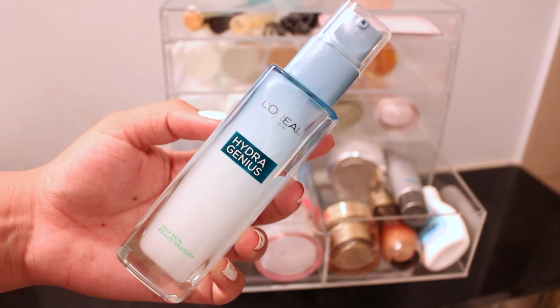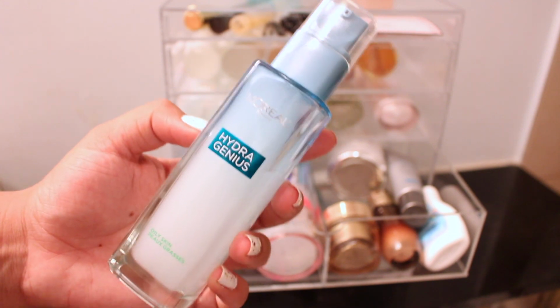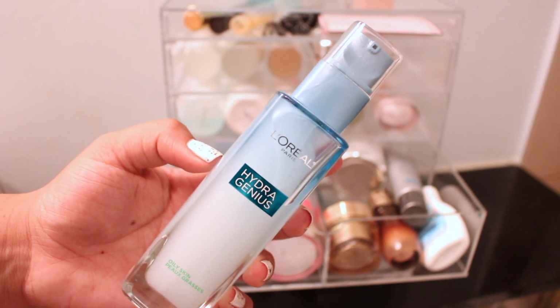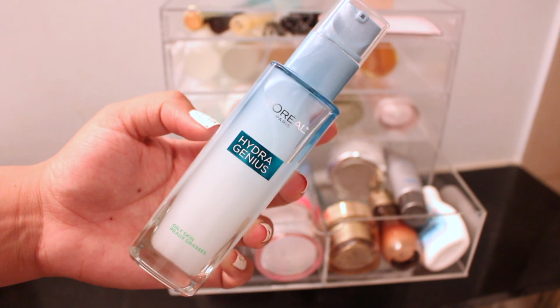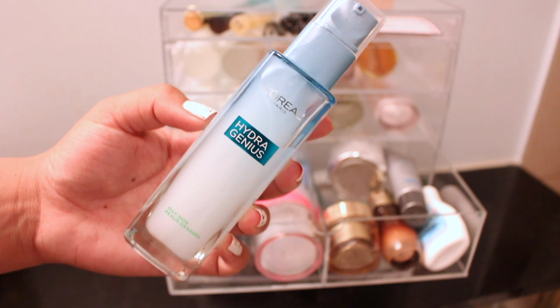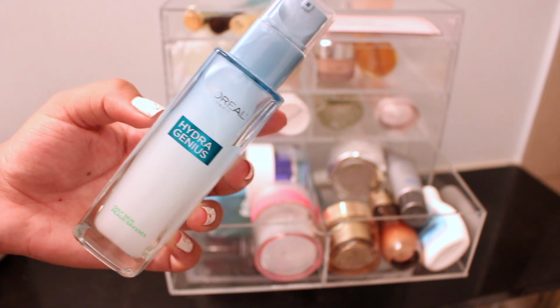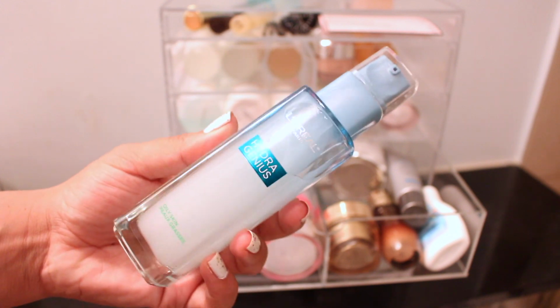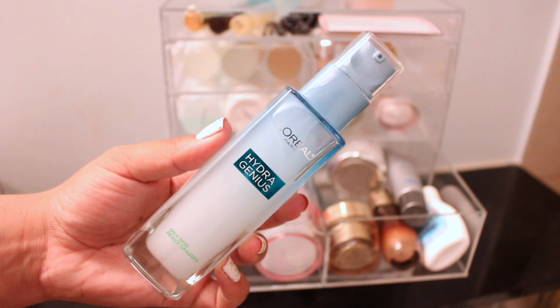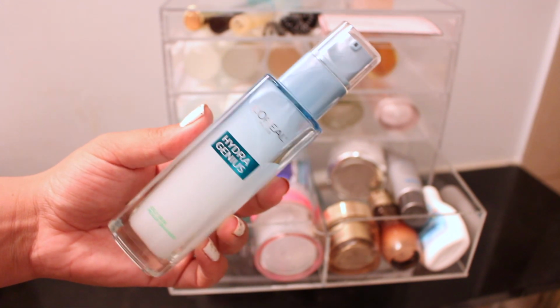This is another moisturizer I've been using in the daytime. It's the L'Oreal Hydra Genius for oily skin, and if you have really oily skin, I think you're really gonna like this. It's incredibly lightweight. It doesn't have a sticky feeling. It doesn't feel heavy. It absorbs so quickly. So if you have trouble finding a moisturizer to wear during the day with oily skin, I think that this is a really good option. But if you do have more normal or dry skin, they have options for that as well.